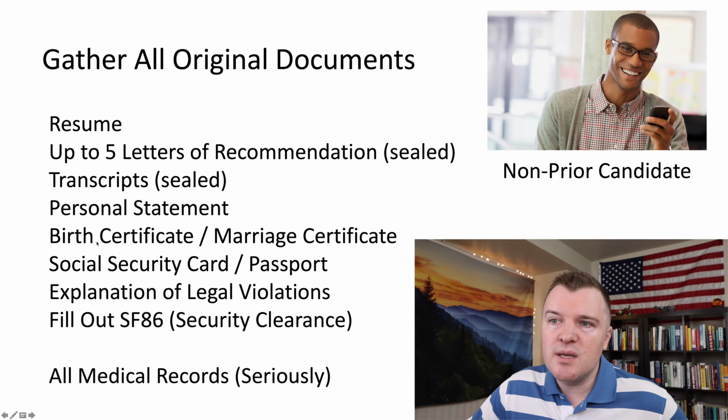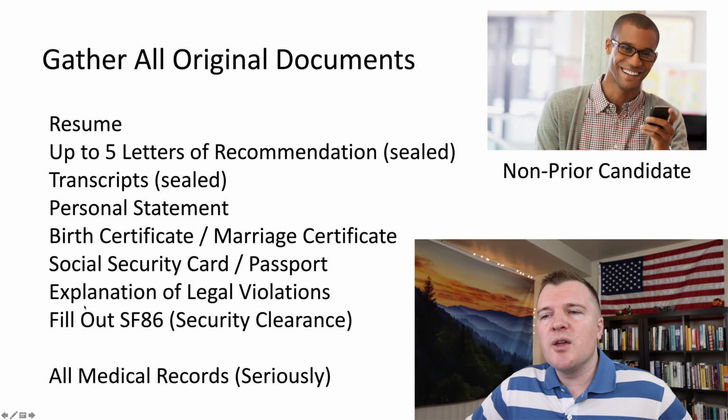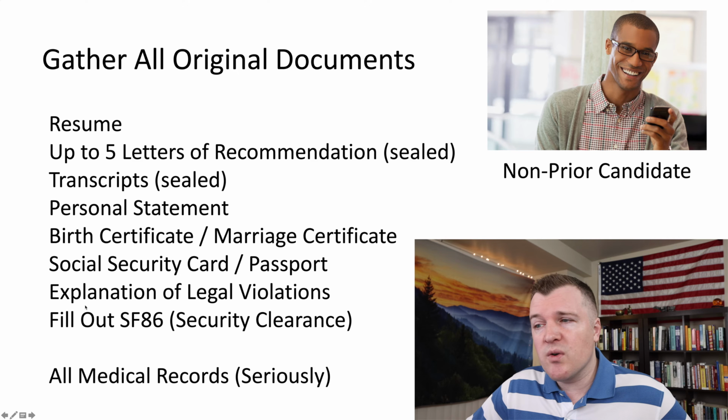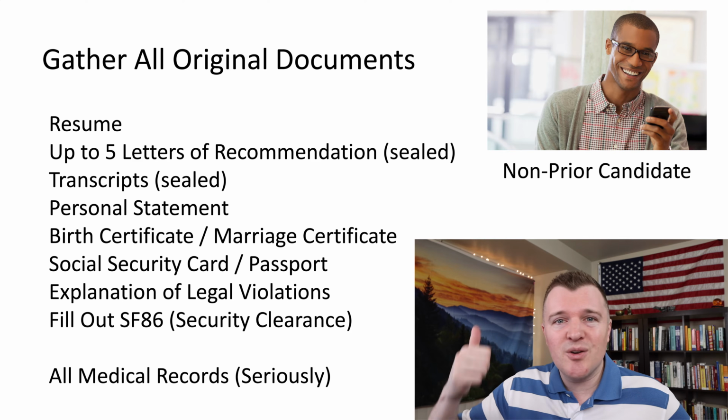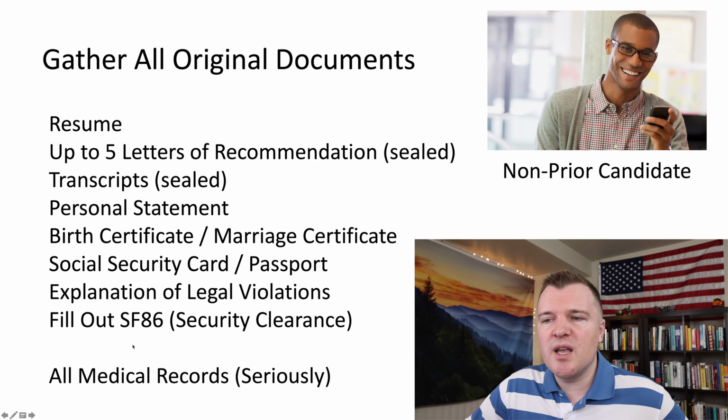You're going to get copies of your birth certificate, marriage certificate, social security card, passport if you have one. You're going to write out explanations for any legal violations. They're going to check your criminal history, and if you ever got a speeding ticket or a parking ticket, they're going to say, hey, when did this happen? Why did this happen? And you're going to have to explain yourself. You're also going to have to fill out an SF-86 security clearance form.